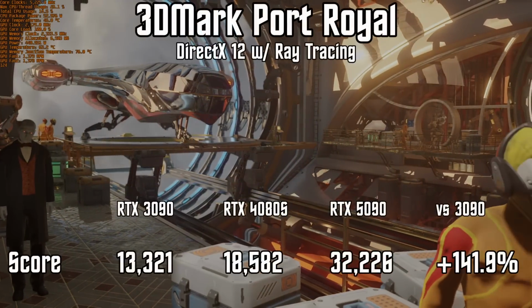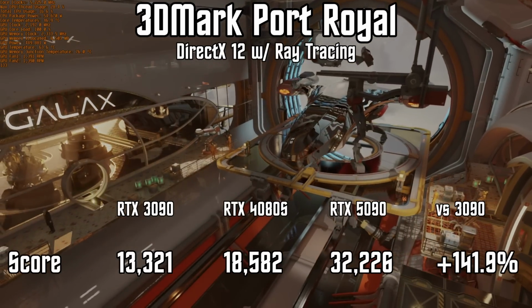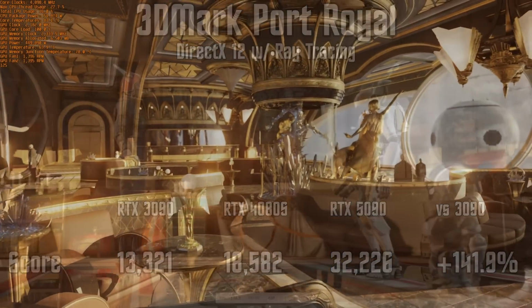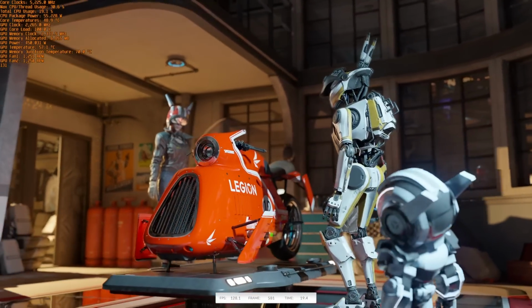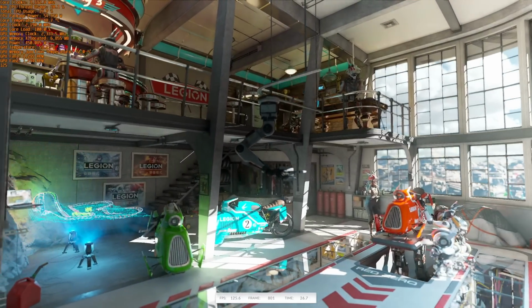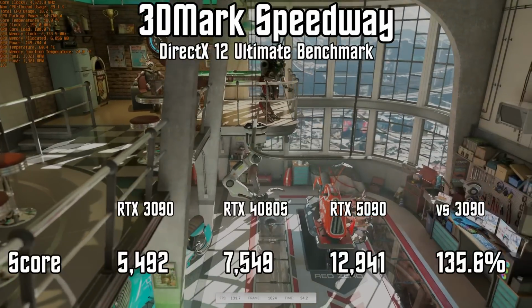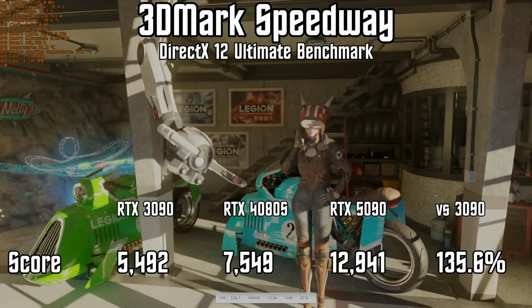In Port Royal, the RTX 3090 notches a score of 13,321, but the RTX 5090 keeps up the pace, coming in at 2.4x faster with a score of 32,226. It's again a similar story in DirectX 12 Ultimate with 3D Mark Speedway. Even the RTX 3090, when new, struggled to render this test at a frame rate faster than most movie cameras, resulting in an absolutely cinematic score of 5,492. No extra credit for guessing that the RTX 5090 again rounded out at about 2.4 times faster, coming in with a score of 12,941. If there's one thing I love when testing out new hardware, it's completely linear and consistent data. 4 different synthetic tests, both traditional rendering and ray traced, with nearly identical results across the board. I'm starting to think the 5090 might be the fastest consumer GPU that's ever been made.